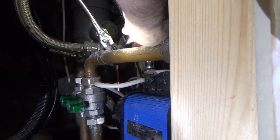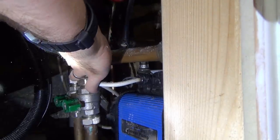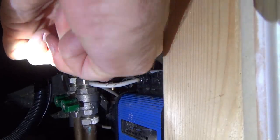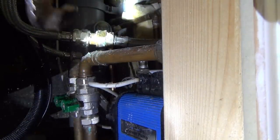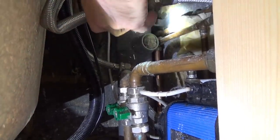Right, annoyingly, that's as wide as that one will go, so that's not going to fit there. So I'm going to have to use the tool that doesn't work very well. Yes. Excellent. I've broken the seal. Okay, so that's the nut off it there. So now this should pull out and leave the olive behind.